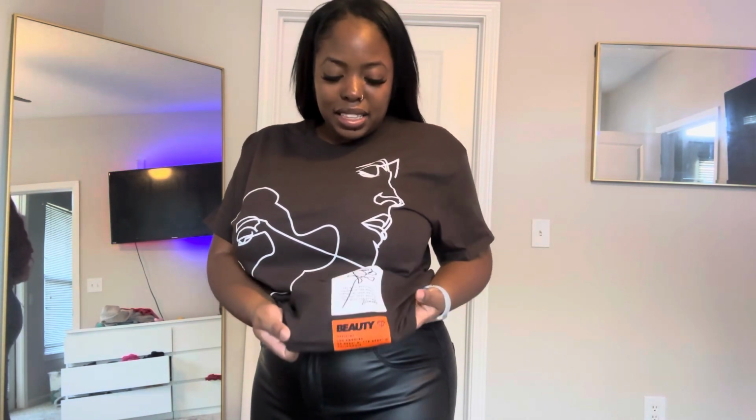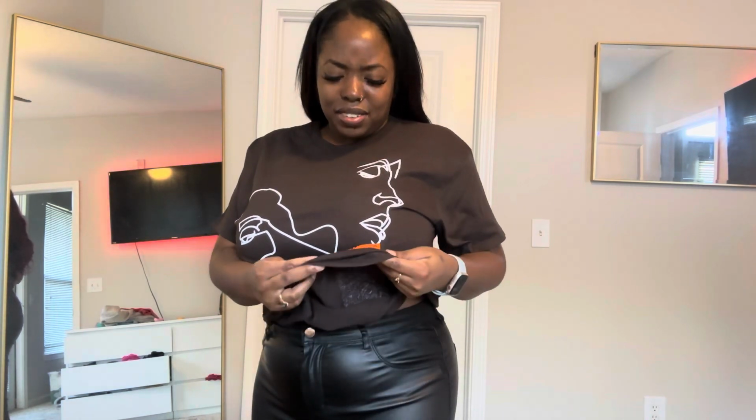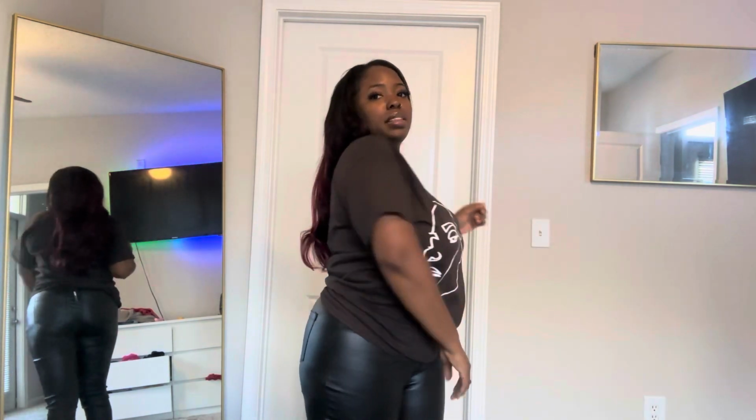Okay. So then I also got this t-shirt. It has the two faces on it. Sort of like a Gemini sign. I'm not a Gemini, but I thought the shirt was really cute. And then it has this little design here on the corner. Whatever. But I do like the fit of it. Even without it being tied, I feel like it's really comfortable. But I could always, you know, do one of these.